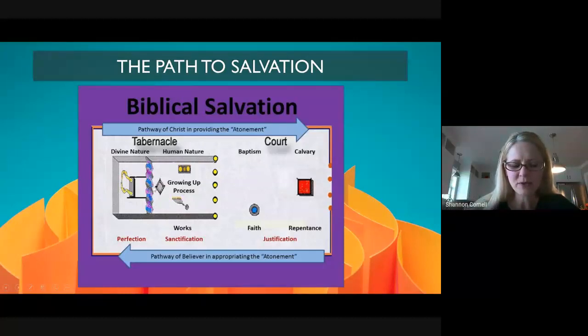Pressing on through the veil into the most holy place, well, this part hasn't happened yet. This part is called glorification or perfection. It's that moment when we're raptured away or we're resurrected from the dead and we're taken into heaven in our new bodies. That's the glorification or the perfection of the believer. And that's when the believer is in the presence of God.